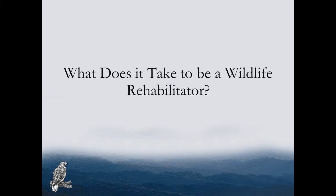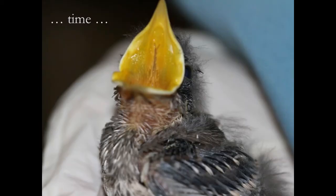So with all of these factors considered, what does it take to become a wildlife rehabilitator? What do you need to bring to the table? The number one element is time. Caring for young wild animals is an incredibly time-consuming process. Nestling songbirds need to be fed sometimes as often as every 15 minutes throughout the entire day. If you can't or aren't willing to dedicate every single day to caring for your wild patients, wildlife rehabilitation is not for you.